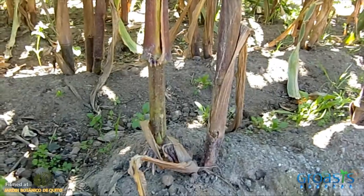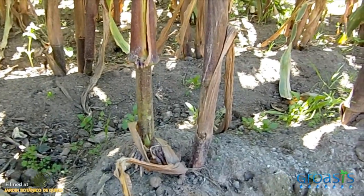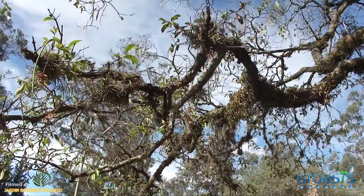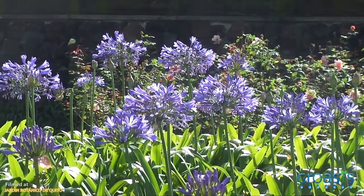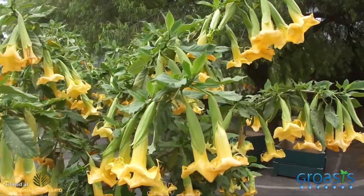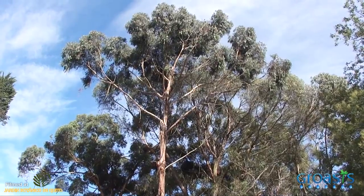Aside of the botanical garden you have a beautiful park. It's called La Carolina. I searched for trees that were planted at the same time as an individual and as a twin, and I found eucalyptus. You can see clearly that a double planted eucalyptus gives you a double crop, double biomass.